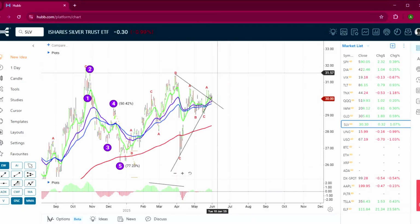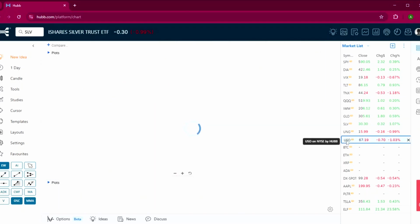But usually the market doesn't do what I want it to do. It does what it wants to do. So keep that in mind when you're making any trading decisions.